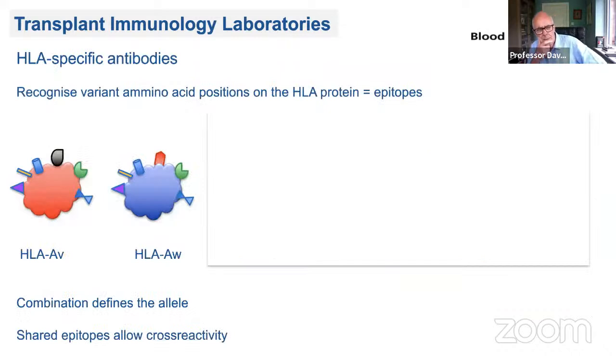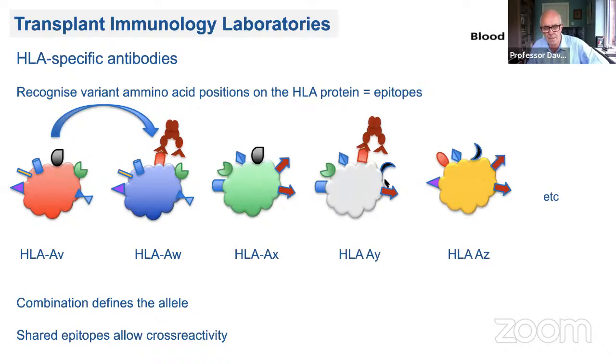But the antibody profiles of patients tend to be a bit more complicated than that. And it's really for this reason, because of the epitope sharing, these clusters of variant amino acids. Let's take a situation where you've got a person with a red type having, say, blood from a blue type, so exposed to a non-self blue antigen. The person with the red HLA can then produce antibodies which will react with this epitope, which is the only difference. But of course, the grey HLA type also has that epitope. So you can be immunized with blue, but get antibodies against grey as well.